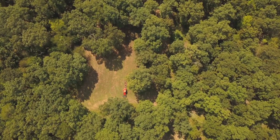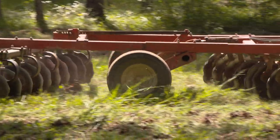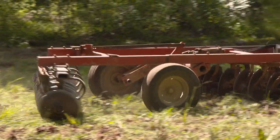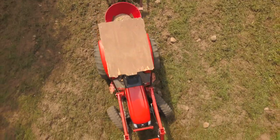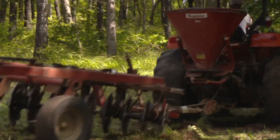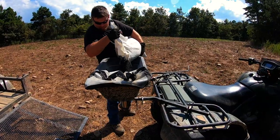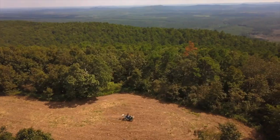Wisenhunt and his crew use large farm equipment to break the rocky ground before sowing the seeds. We use contract labor to come out here and they'll bush hog and plow, and they're responsible for planting the wheat and doing the fertilizing. Then I'll come back and do the rapeseed and the brassica and then some ladino clover on top of it.